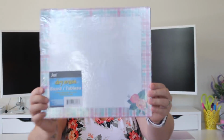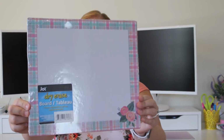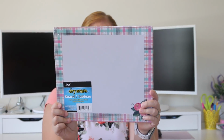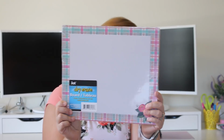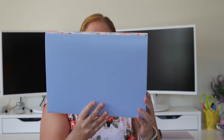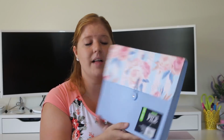Same thing with this, kind of taking the floral, just making it bigger. And this is a dry erase board by Jot. It just says stylish border print, but I thought it was super cute. You could use this for a lot of different things. You could totally add a magnet on the back if you wanted to put this on your refrigerator or a magnet board, anything like that. And then I totally should have picked one of these up for myself because I need something to store my planner stickers in. But I saw this and I was like, yep, that's for the giveaway. It's a different blue, kind of like a baby blue, not really a turquoise or a teal, but I did love the pink flowers on it.